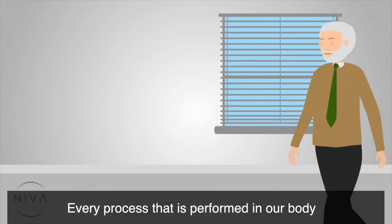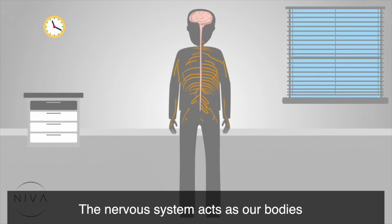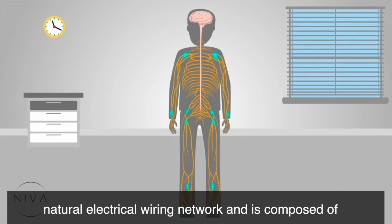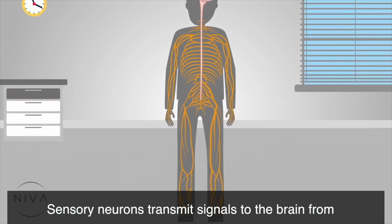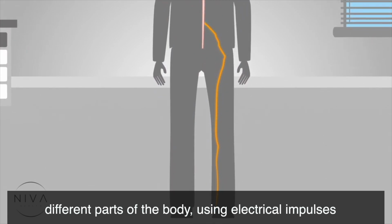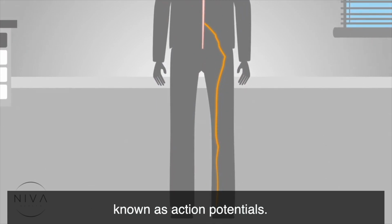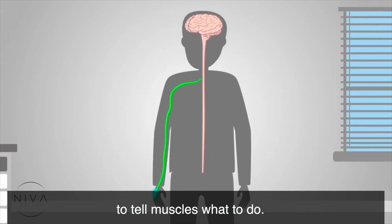Every process that is performed in our body is controlled by electricity. The nervous system acts as our body's natural electrical wiring network and is composed of billions of specialized cells known as neurons. Sensory neurons transmit signals to the brain from different parts of the body using electrical impulses known as action potentials. Motor neurons transmit signals from the brain to tell muscles what to do.